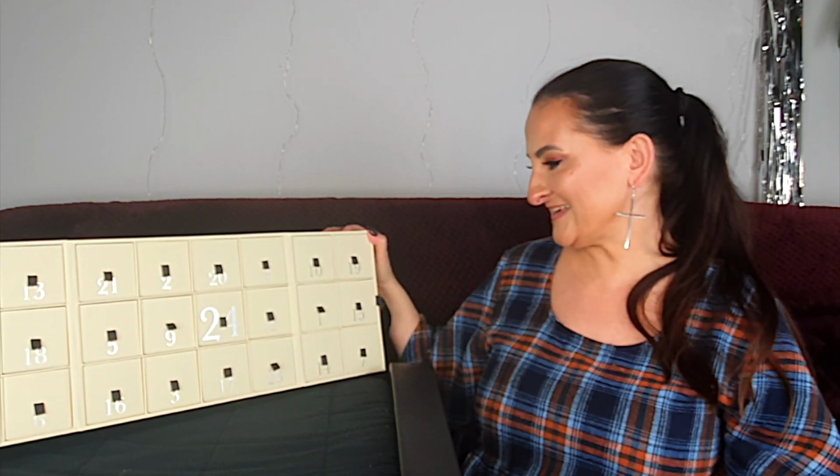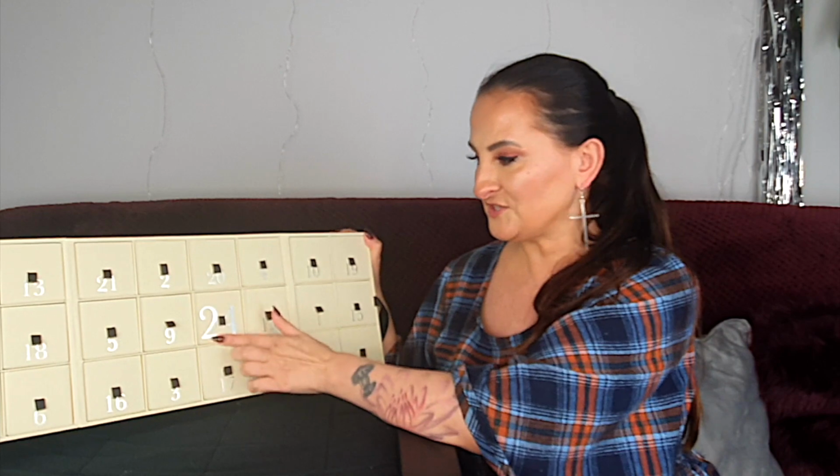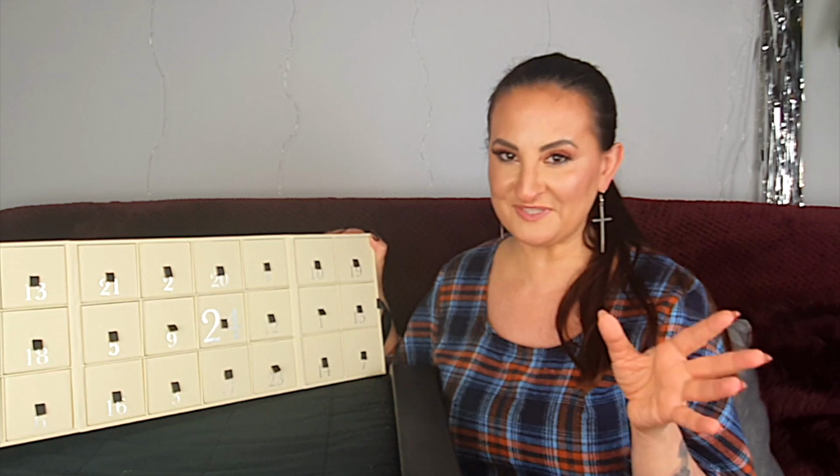So it looks like this. It's a 24-day Advent calendar, as you can see. It's 24. It smells lovely. Just opening it kind of makes it smell lovely. And so my hopes for this Advent calendar are that there will be no fillers, because the fillers are the worst thing that can happen in an Advent calendar.